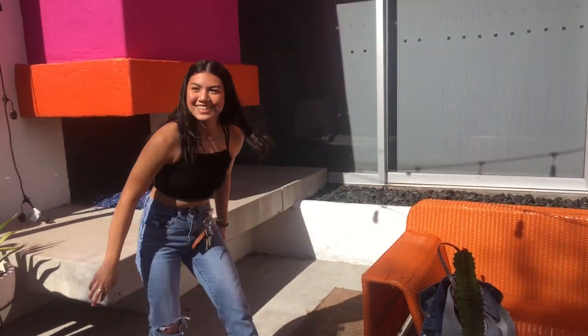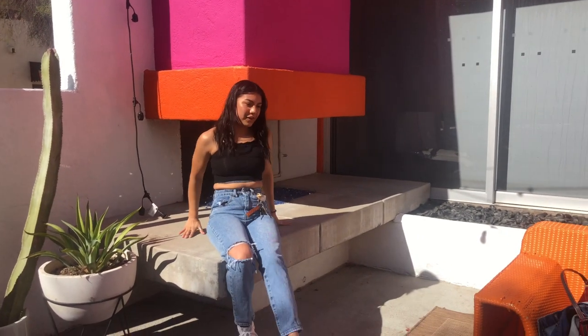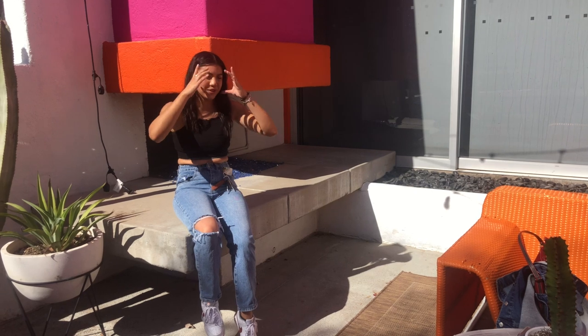Oh, okay. And since the light is coming from this way, I want to make sure that I'm not looking this way, because then my face will be shadowed. I think those are great pictures. I'm gonna do some reaching pictures, so with my foot like this, it'll give it more of a 3D effect and make the picture look more three-dimensional and more appealing to the eye.